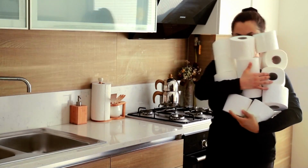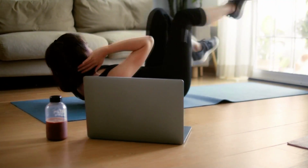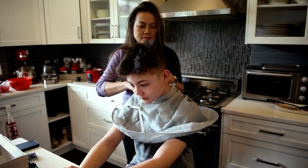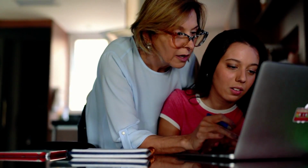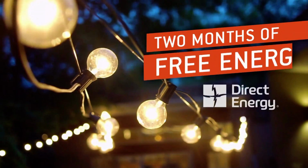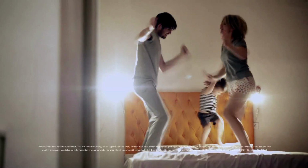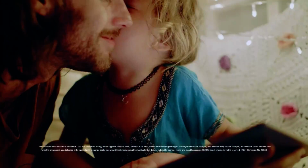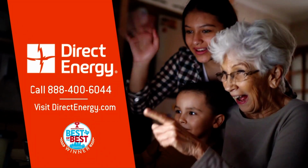2020 took a lot of energy, but we've powered through together. And now, Direct Energy wants to help you start the new year with something you can count on. Free energy. Get 2 months of free energy when you sign up today. It's power you can use to power what's ahead. Call or visit directenergy.com to sign up with the best electricity company in town.